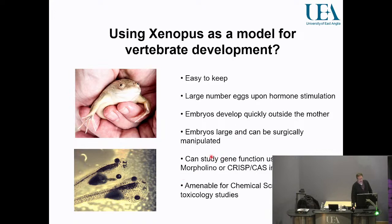And we can also kind of do lots of gene function studies. So we can overexpress genes of interest. We can knock down genes of interest. And more recently, we're using CRISPR-Cas gene editing techniques on these Xenopus embryos quite easily. And I'll also talk a little bit about also we can do these what we call chemical screens very easily, because we can generate hundreds of embryos quite easily. And I'll come back to that.